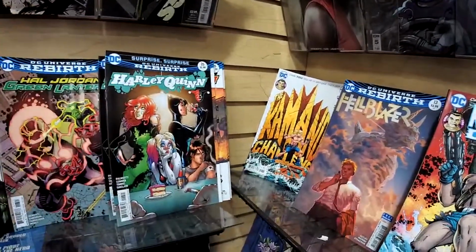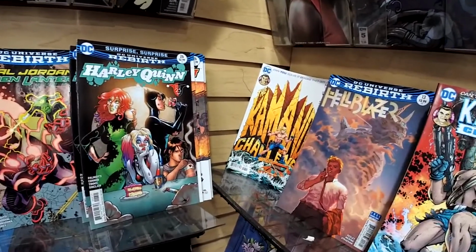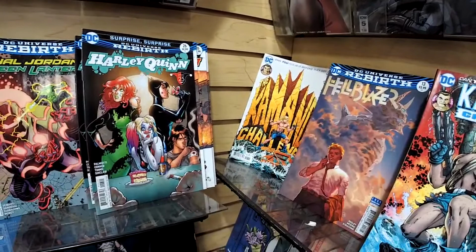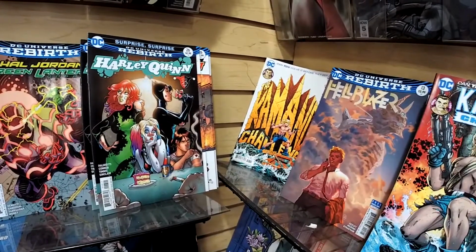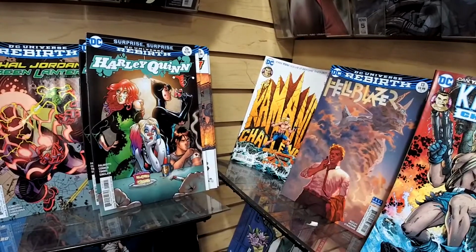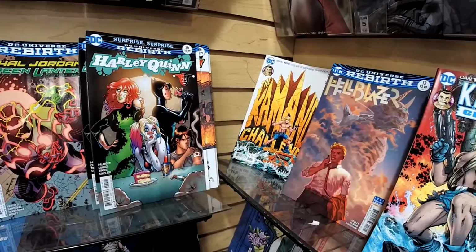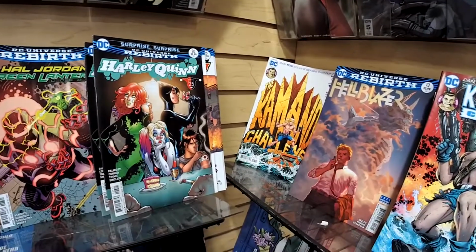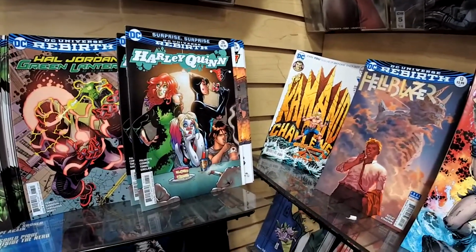But, of course, the Gotham City Sirens, that's why I'm wearing my shirt today. And the Sirens are back. Surprise, Surprise is the name of the story. Really great to see all three of these characters reuniting for the first time. I haven't seen the three of them in a book in ages. I mean, they did a special last year, but it's always great to see them coming back together, and it's fun. It's Harley, it's Ivy, it's Catwoman.